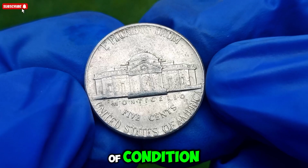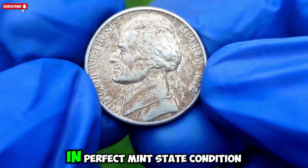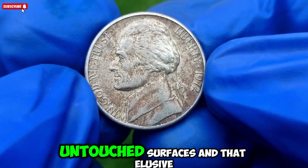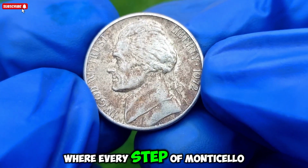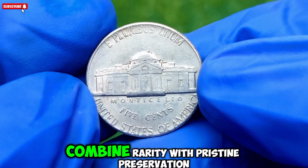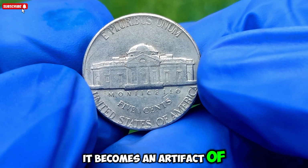The power of condition. Grade determines greatness. Even without errors, a 1972 Jefferson Nickel in perfect mint state condition can be a financial powerhouse. If your coin has razor-sharp details, untouched surfaces, and that elusive full steps grade, where every step of Monticello is crisp and unbroken, you're looking at a coin that can skyrocket in value. Combine rarity with pristine preservation, and you're holding something that transcends money. It becomes an artifact of perfection.